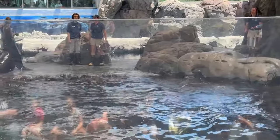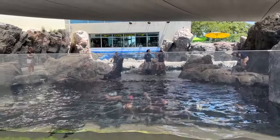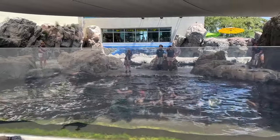But our seals and sea lions are doing relatively well out there in the natural habitat. We heard some of that barking or roaring from our sea lions. That gives them their name. But have we heard any noise from our seals?